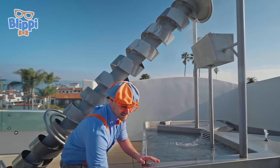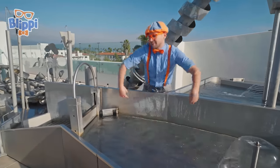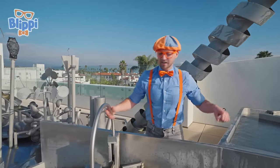Whoa! Whoa, and look at all this water. It's like my hands are ducks. Quack, quack, quack. Hanging out in the water and flying in the air. Caw! That's not a duck. A duck goes quack, quack, quack.